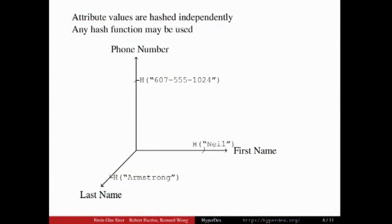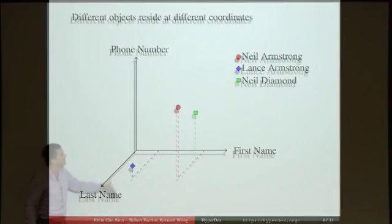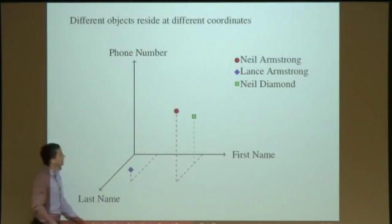So in this case, Neil Armstrong maps to that location. Let's see, if I had Lance Armstrong, he would hash to a different location. Lance would, of course, lie on the same plane on the first name. This is Lance. Is that right? I don't know which one's which. Anyway, it's hard to find out what exactly they are at the moment.